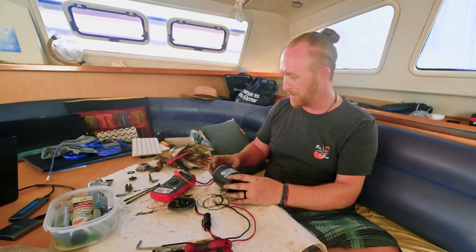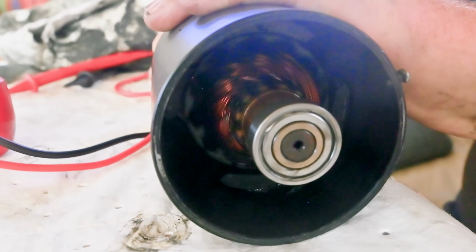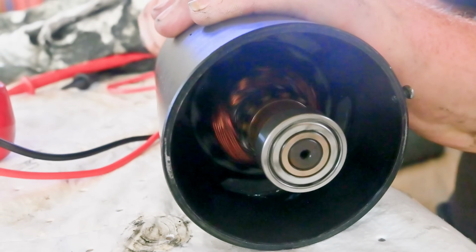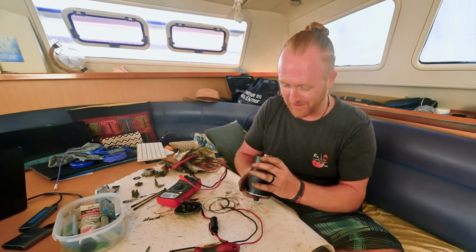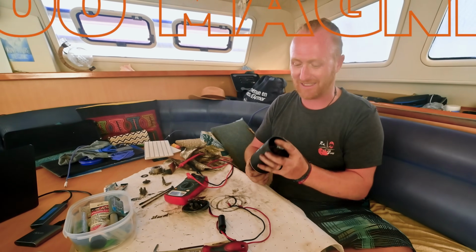Not happy. So I took it apart and discovered that in here there's the motor assembly and then a bunch of magnets that go around the outside of that motor. They're made of something called neodymium, which is really brittle, and they were in like 1,000 pieces. Hooray! So it's even better because we've now got 1,000 magnets. The strength of 1,000 magnets.